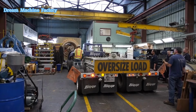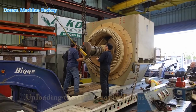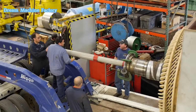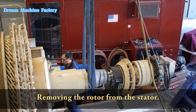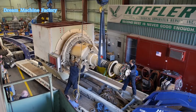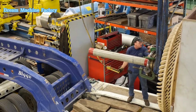Unloading the truck required disassembly of the generator, including detaching protective covers and components. This was necessary to access the individual parts, the rotor and stator, for safe handling and repair. Removing the rotor from the stator involved carefully detaching the rotor's mounting points, ensuring precise alignment. The process required meticulous coordination to avoid damage, as both components are heavy and sensitive.